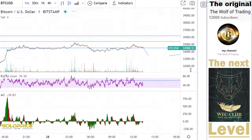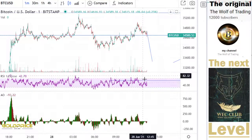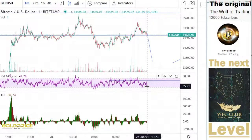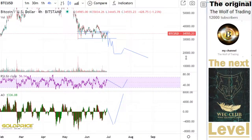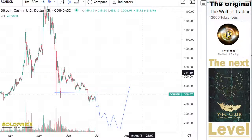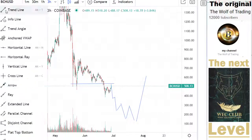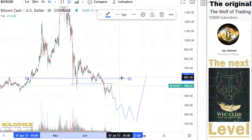Let's check if this is coming or not. You can see we are at the moment in a good area. Short term is not oversold, not overbought, but if you go to the 4-hour chart, you can see that we are relatively in an above area. So I think we could get a trend to the downside. Looking at Bitcoin Cash, even if the price goes to these levels, in the end of the day, we will go to the downside.